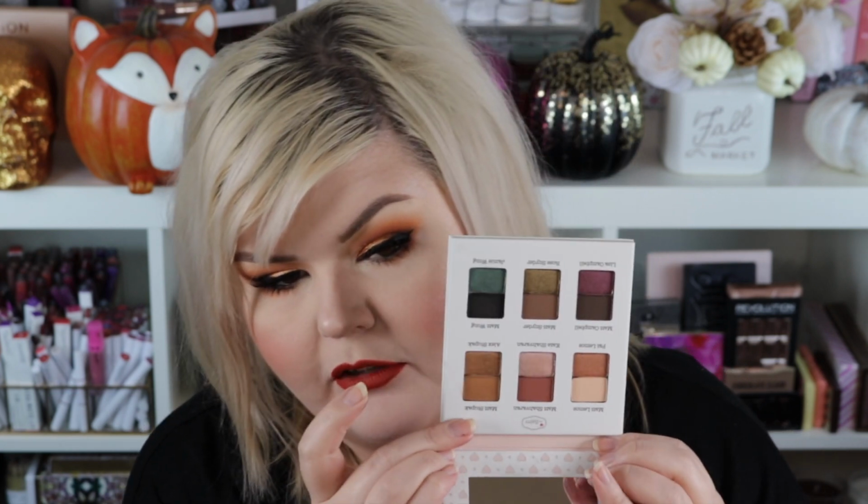They're little tiny pans, but you guys, honestly, I'm never going to go through any of these. But if you love them a lot, then maybe you will go through a pan. You can really tell how they're going to go together. I just feel like they're very similar in tone, and you get a matte and a shimmer in each little duo. Look at that, you guys.